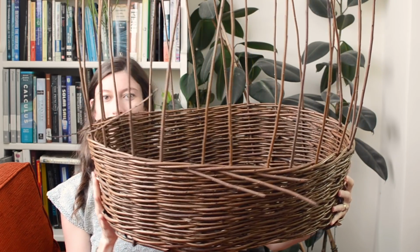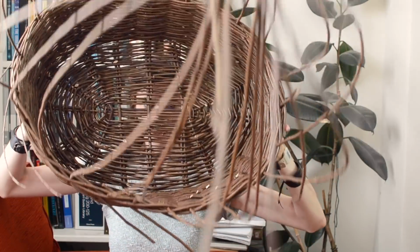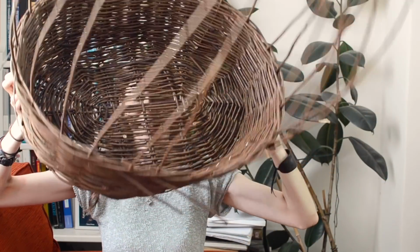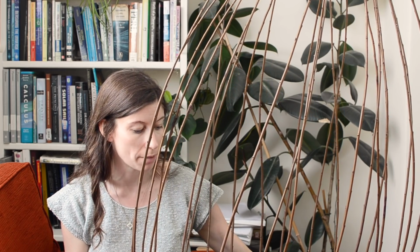So this is the basket I'm making. If I can turn it this way, I can actually see through the base of the basket. It's a pretty big one, definitely bigger than any of the other baskets I've made before. This is a stake and strand basket. I get that wrong pretty much every time.